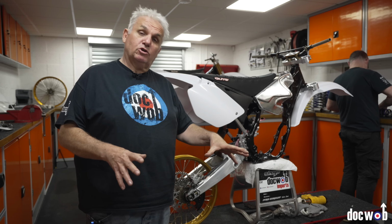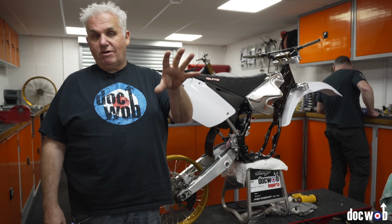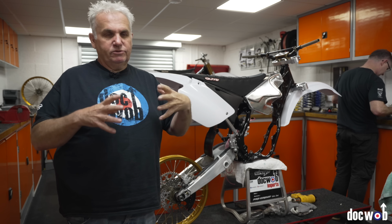So we've got a bit of a production line going on. Obviously, the Brownie bike's finished. I say it's finished. It's got to come apart down to a bare frame again, but all the mods, all the stuff we've changed, is done.